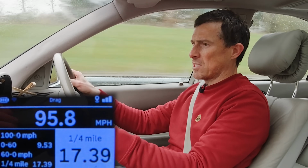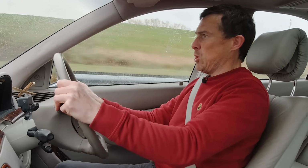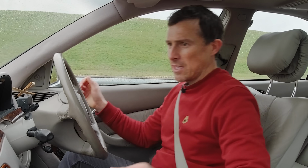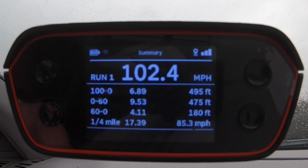Can I get to 100? I don't want to do this full emergency stop. I hope the ABS works, otherwise it's going to be very, very sketchy. Right, here we go. Oh, still quite sketchy, but the ABS is thankfully working. Right, let's see how long that took to stop. So from 100 miles an hour, it took 495 feet to stop. From 60 miles an hour, it took 180 feet to stop.